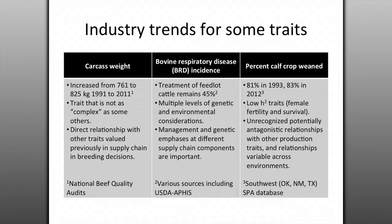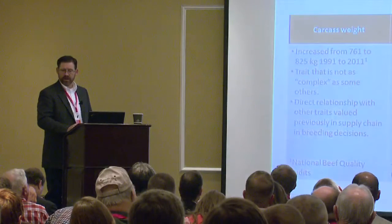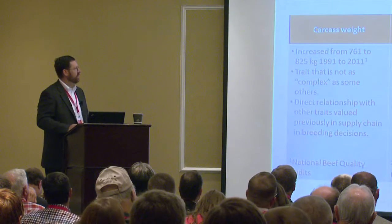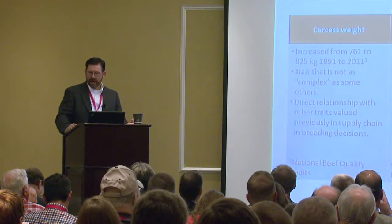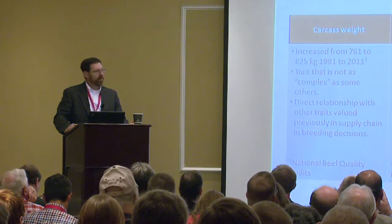And so that's a lot more complex phenotype than yearling weight or carcass weight. And depending upon what data set you look at, we know percent calf crop weaned, Dr. Rasby talked about this yesterday, is the key to a lot of things in regard to sustainability financially on the cow-calf side. Depending upon what data set you look at, there's not a whole lot of increase or improvement in some things like percent calf crop weaned.